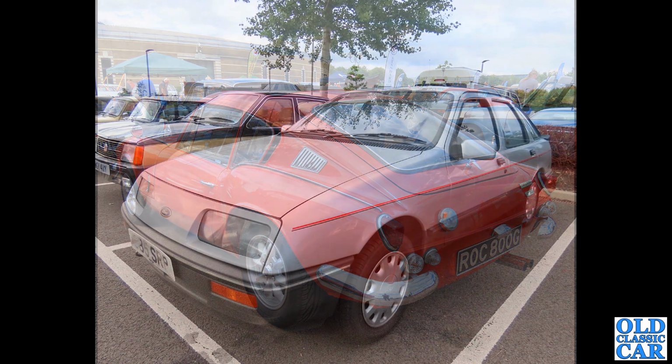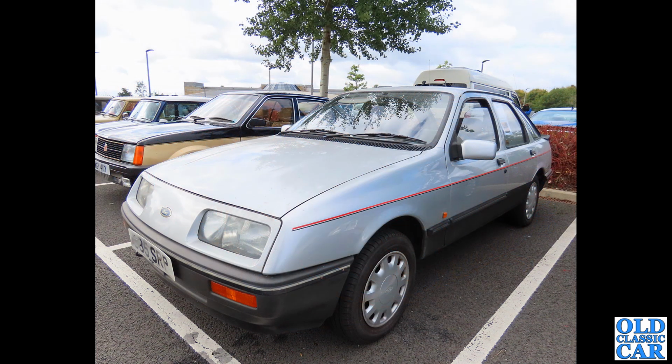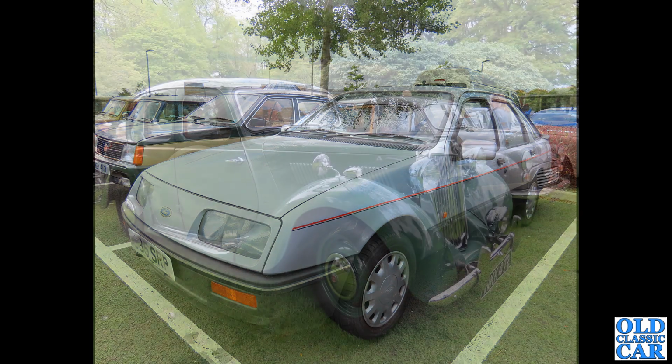Yeah, lovely car. This was also at Gaydon on a different event, and we have the Ford Sierra 5-door hatch, not a Cosworth. It tends to be Cossies that you see mostly at shows, and XR4Is. But actually I find the more interesting are the more regular saloons, and that's what we're looking at here. So yeah, great to see that one there with an Astra alongside.